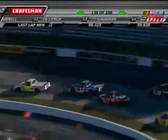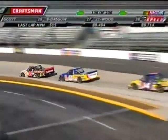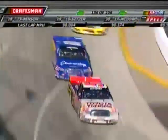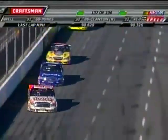Hornaday bunted the 59 down into turn 1. These guys are going crazy. And there's still 65 laps to go. We got a lot of laps of racing to go, and now Mike Skinner is out in front of Jack Sprague. He is leading in Martinsville. Jack did all that work to get the lead, and he still didn't get it.